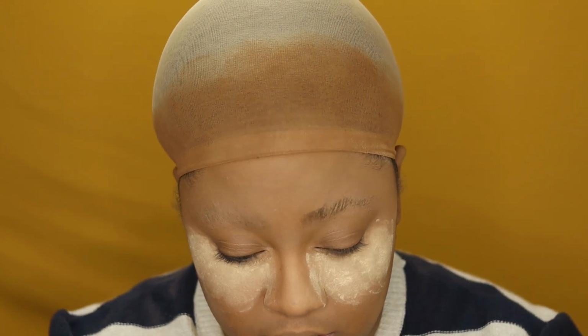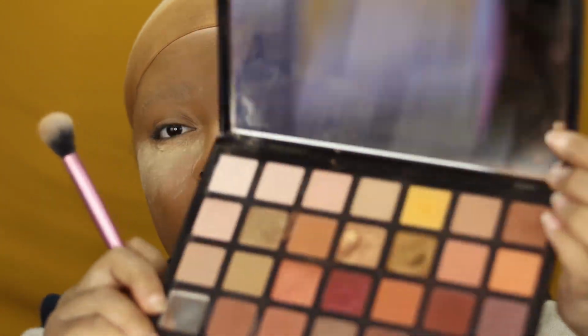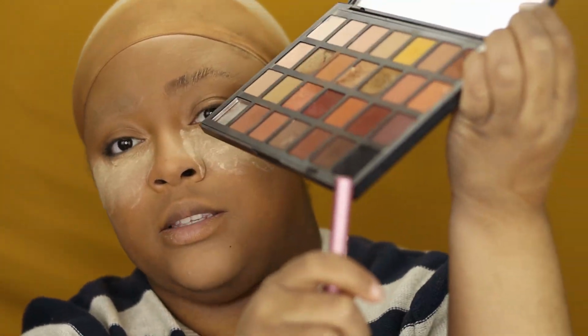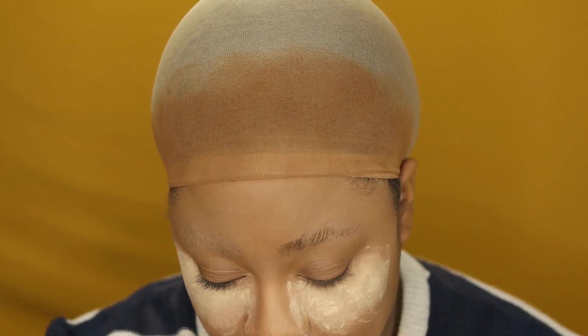And the very first color I'm gonna go into is the Sephora Pro Palette. And I'm gonna take this black shade here, and I'm gonna apply it all over the top of my head. And I'm using my Real Techniques 402 setting brush to do so.